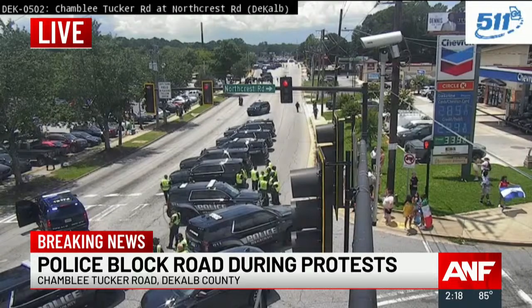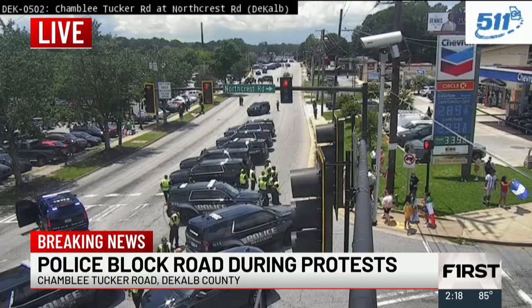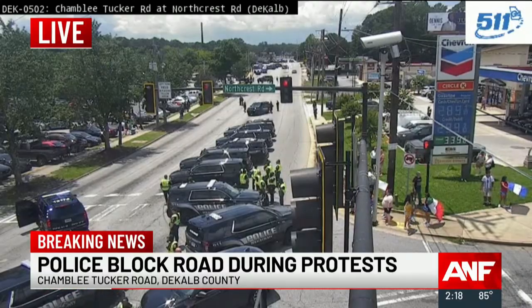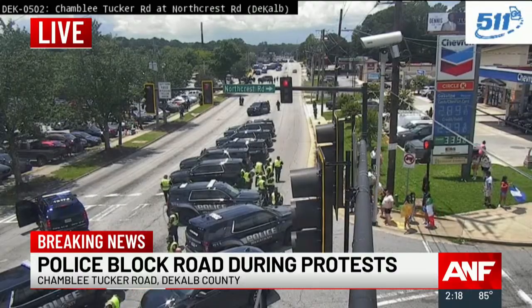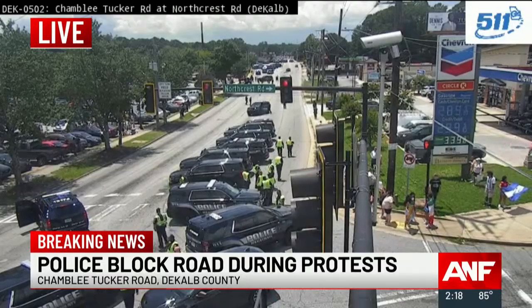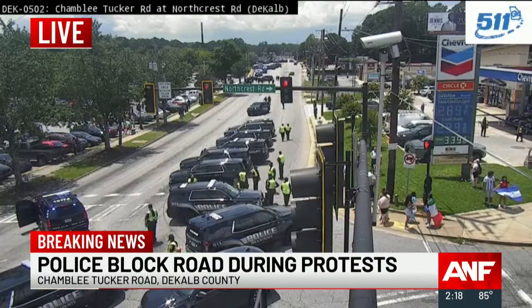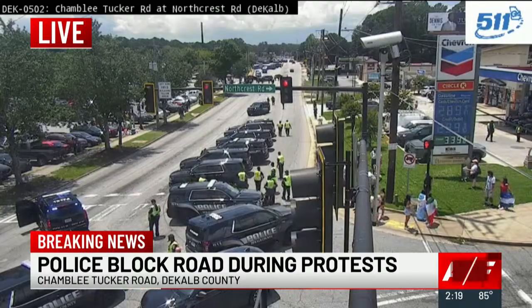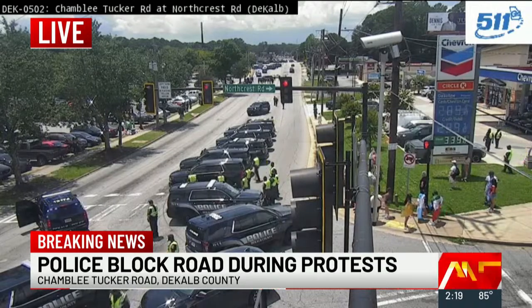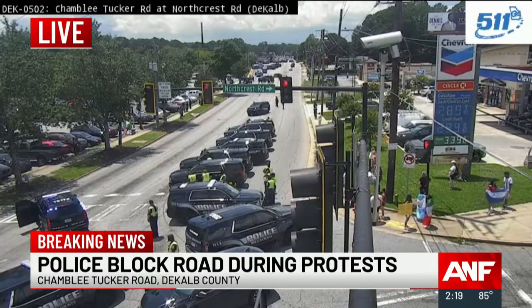The reason the police are in the road is because the road is closed. The reason the road is closed is because protesters spontaneously started blocking Chamblee Tucker Road. That is when DeKalb County police moved in, and they immediately moved the protesters back. Some protesters apparently did not move back either quickly enough or to the officers' liking, and we did see puffs of smoke indicating the firing of some sort of tear gas or chemical irritant designed for crowd control. Now, this is used typically, obviously can be abused in certain situations, but we are not seeing that at this point in this case.